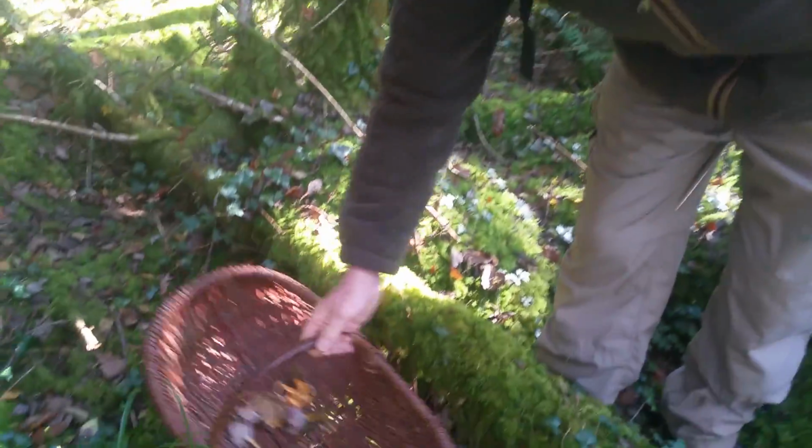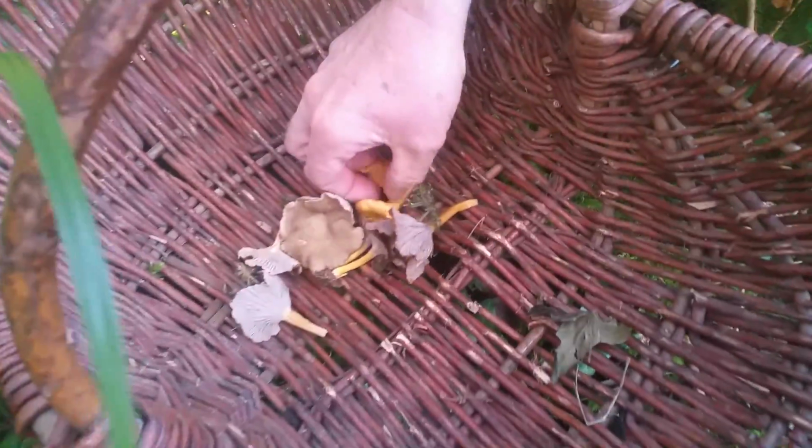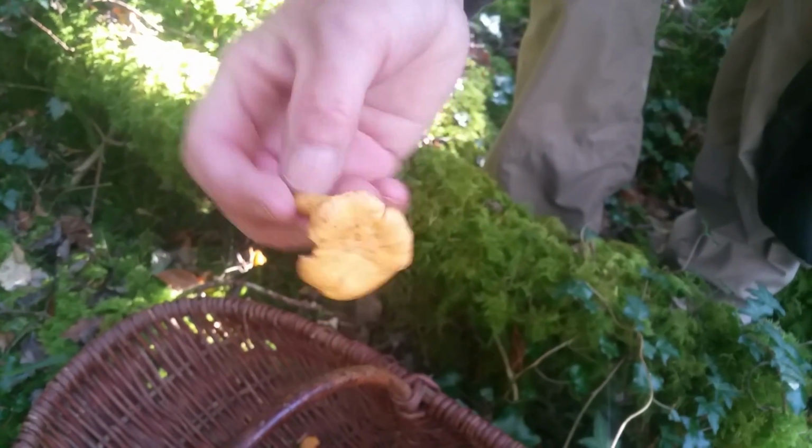Now, we're a bit late in the year this year. Normally you get most mushrooms from September to October. We're in November now. The weather's getting cold, so we're likely to find less of them, but still we may find some. And we've actually found a couple, because we've got two chanterelles. This is the highly esteemed chanterelle.